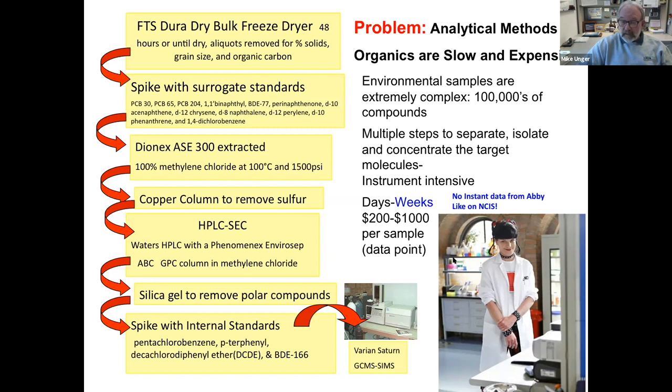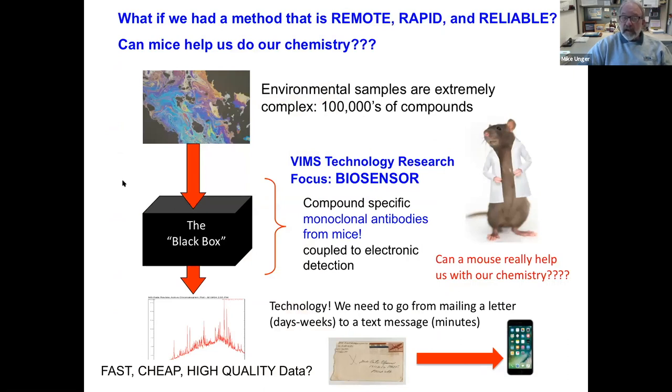If you've watched TV shows like NCIS, you may see them run a sample and instantly get data. That's not reality. The reality is it takes a long time, it's expensive. So what if we had a method that was remote, rapid, easy and reliable to get us that fast, cheap, high quality data? And believe it or not, mice are helping us to do our chemistry now.